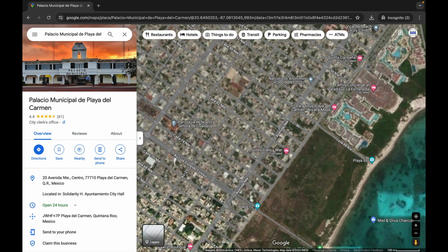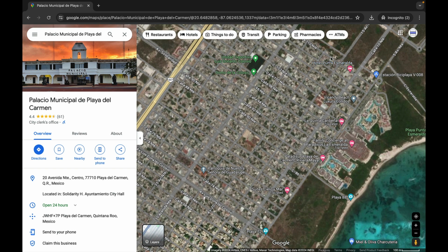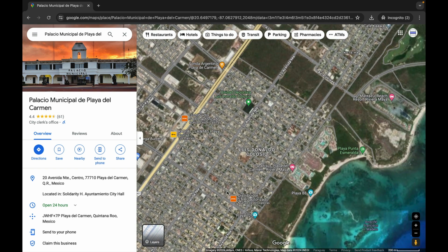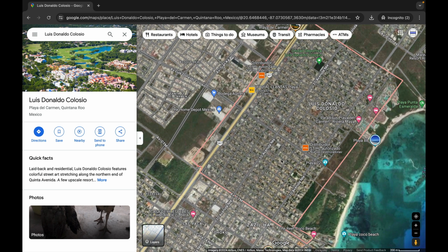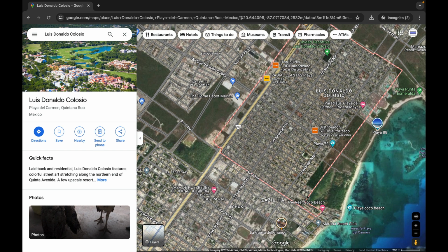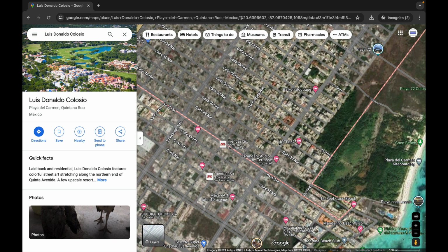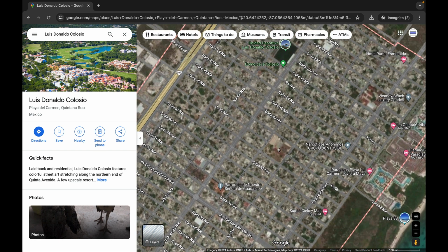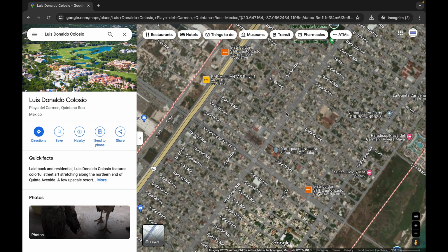But once you get past 72, it starts getting quite a bit rougher, basically between 72 and 110. A lot of people would make the mistake of staying out here, but Colosio is a little bit rough. So I guess Colosio is technically anything between CTM and 110, and it's reasonably nice on this part, before Avenida Colosio, and really before 58, let's say. This is a good little nook right here. But anything on this side really starts getting quite a bit rougher, and especially if you go above Avenida Treinta.